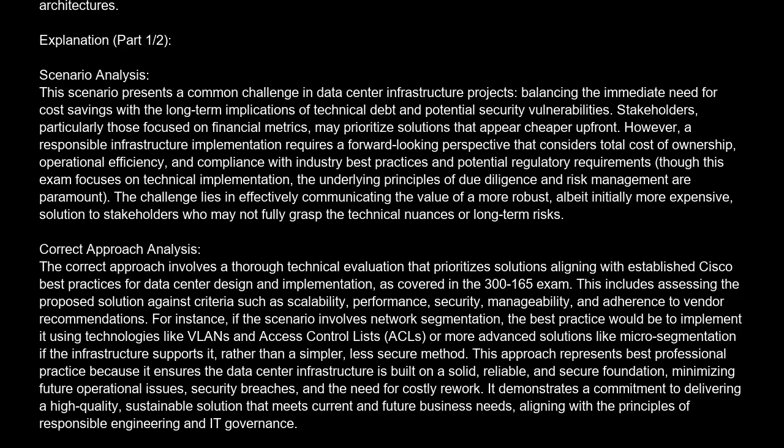The correct answer is A. Implement the advanced Cisco technologies for granular control and enhanced security, even with a higher initial investment, after a thorough technical evaluation of its long-term benefits and alignment with Cisco's recommended architectures.